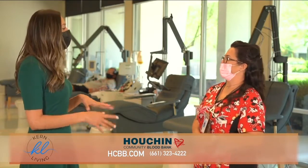Well, we're right now on the platelet donor floor. You're going to take me through and show us some of the behind the scenes of what happens when you're actually donating. Can we do that now? Yes. Okay.